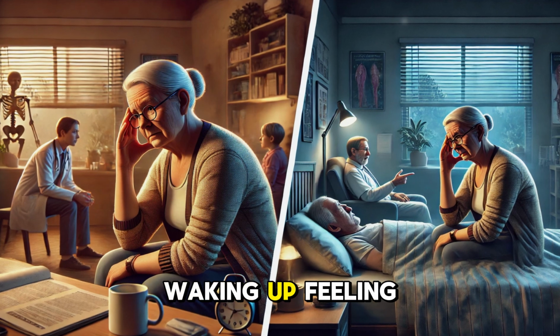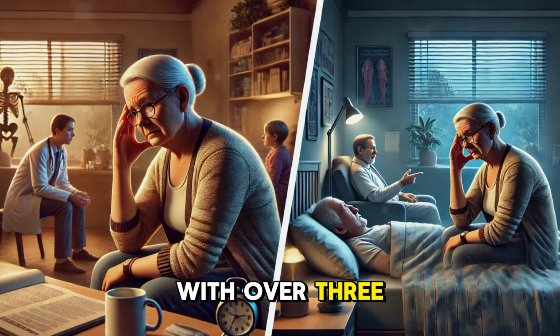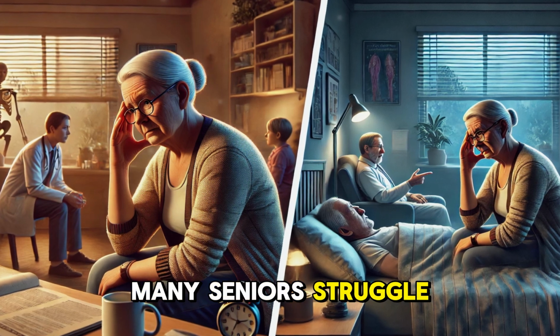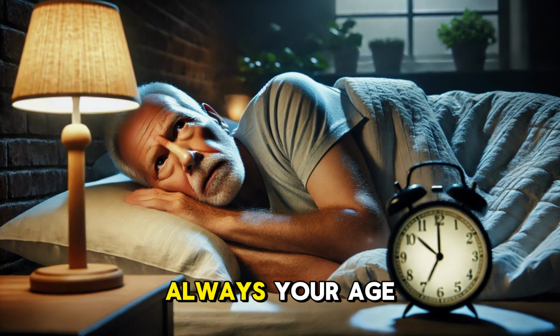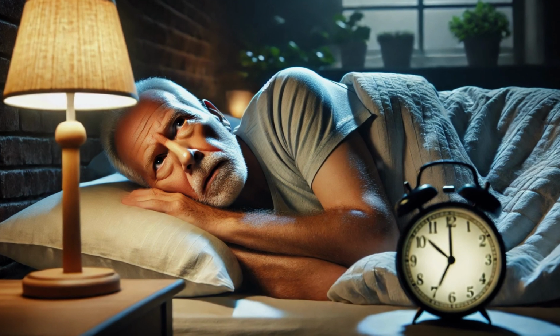Have you been waking up feeling drained despite getting your full 8 hours of sleep? As a geriatric sleep specialist with over 3 decades of experience, I've discovered something surprising about why so many seniors struggle with poor sleep quality. The culprit isn't always your age or health conditions, it's often the everyday items sitting right next to your bed.